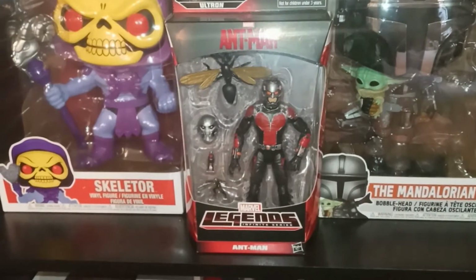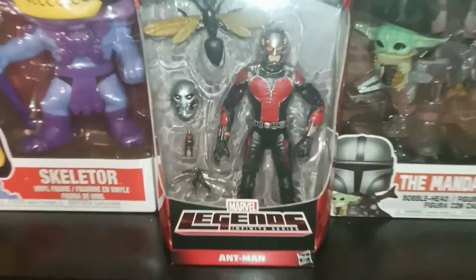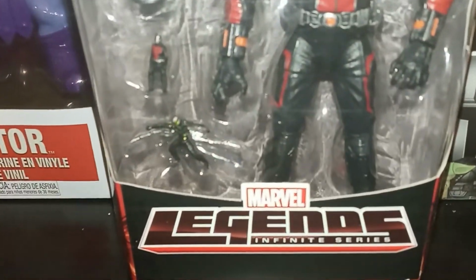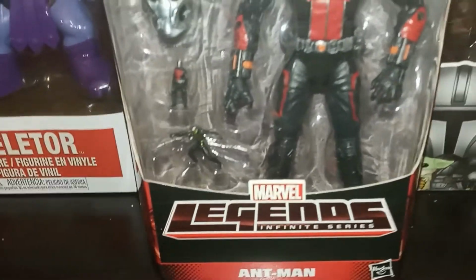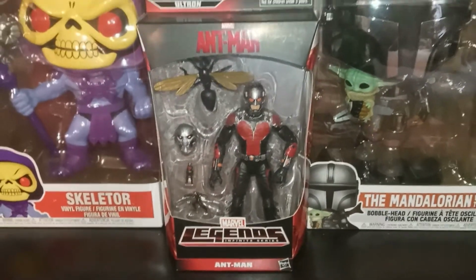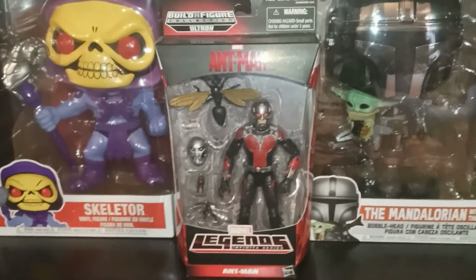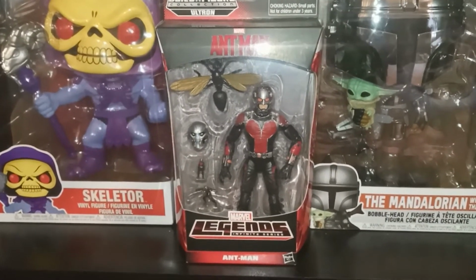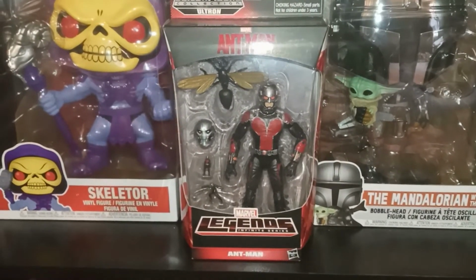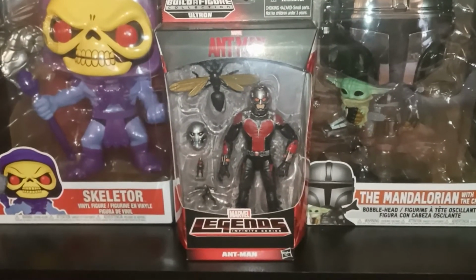All right, so here's a pretty cool one. This is Ant-Man with the Ultron head and a smaller Ant-Man with also, I think that's Yellowjacket, his arch enemy. So this is from the first movie. I don't think it's from Age of Ultron. I think it's actually from the Ant-Man movie. So pretty cool. I remember picking this one up in the store, and I was like, I'm satisfied with this purchase. All right, so let's keep rolling.